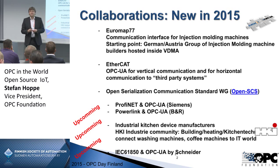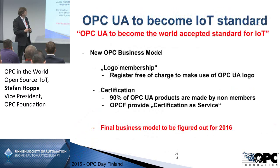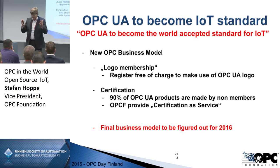And so my feeling is, yes, inside Europe, we have a lot of collaborations here doing this. And then we have to change our business model of the OPC Foundation. So this is more an announcement that you figure out where OPC is growing into the world. Today, about 90% of all OPC UA products are made on toolkits from Prosys or Unified Automation, Softing, and today just 10% of them are OPC members to do certification and so on.